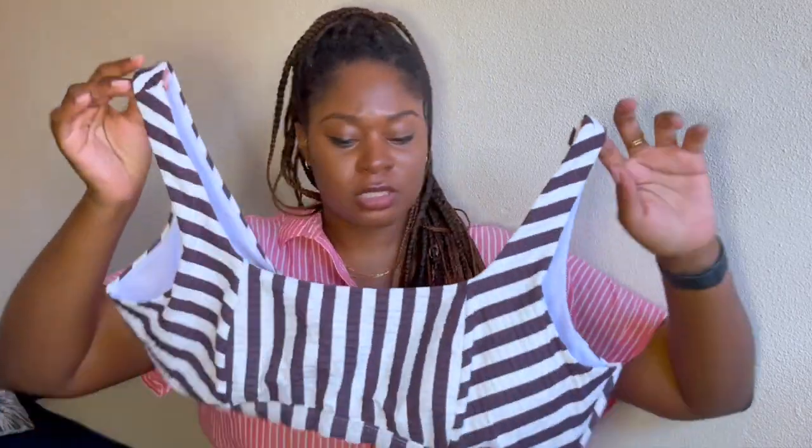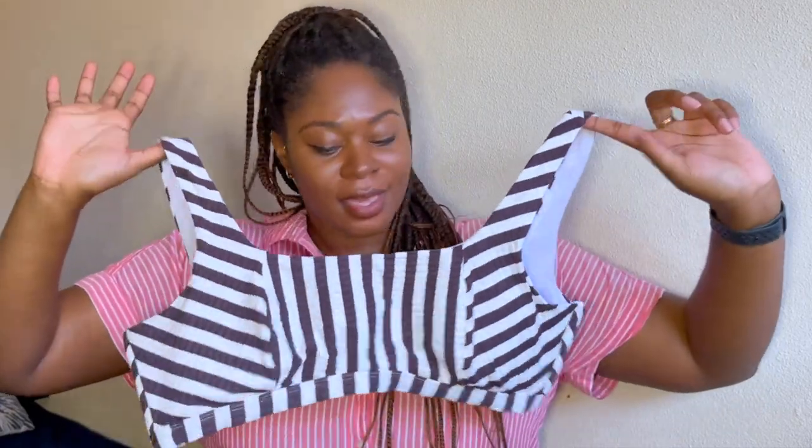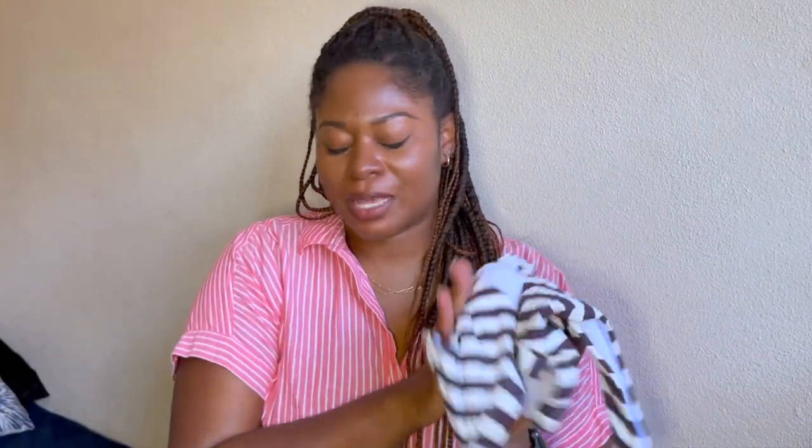I got an extra large, I think, in all. So, yeah. She's cute. I love her. She's a vibe and I'm definitely excited to wear this piece. Once again, quality off the chain.